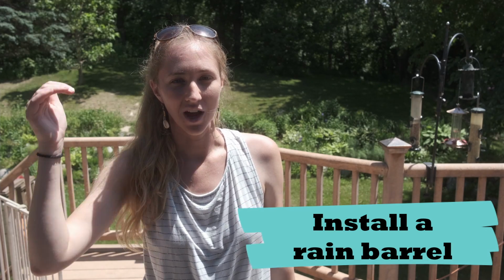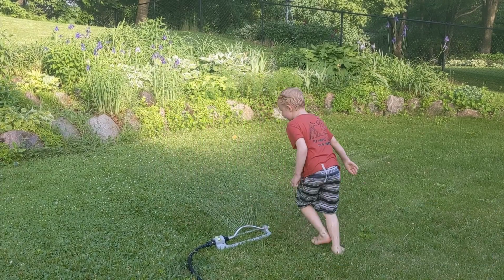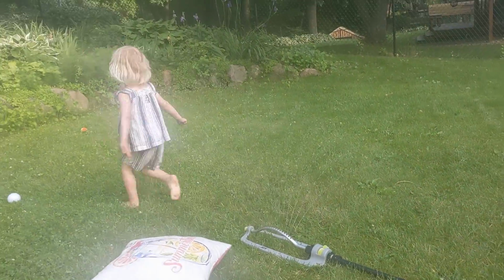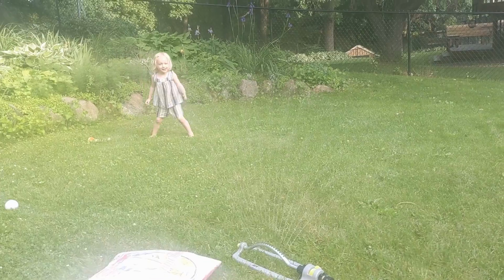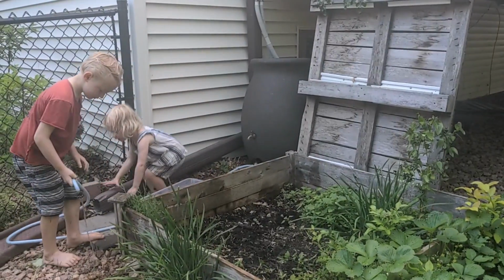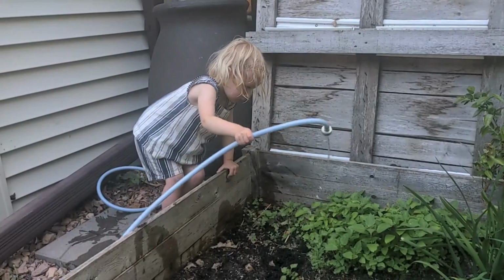Install a rain barrel. This is going to utilize that water that is coming onto your roof and in your gutters and putting that to use. I do let my kids play in sprinklers and pools occasionally, especially if the grass needs watering. But otherwise I give them free access to the rain barrel so they can use that to fill up their water table or whatever they want to play with for the day that has to do with water. So they get free access to that since it's that saved water. And otherwise I use the water from my rain barrel to water my garden with. So I put it pretty close to the garden so that it's easy.